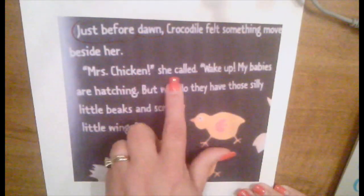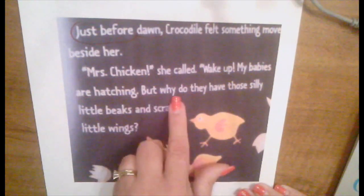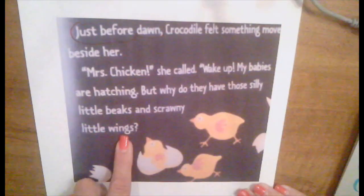"Mrs. Chicken," she called, "wake up! My babies are hatching." But why do they have those silly little beaks and scrawny little wings?